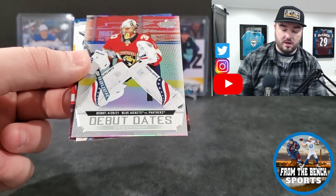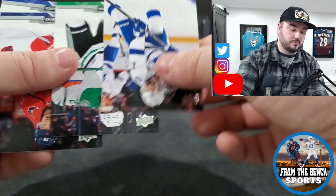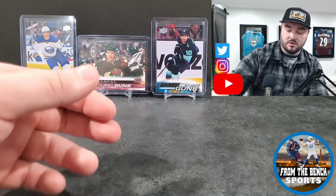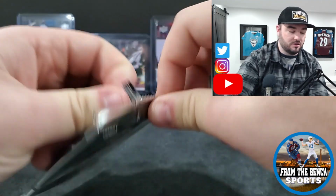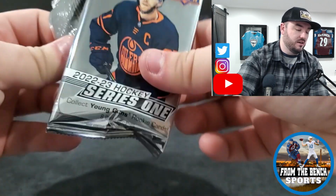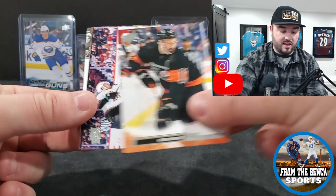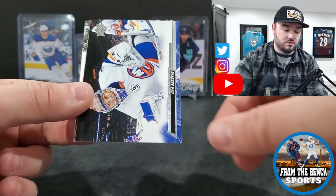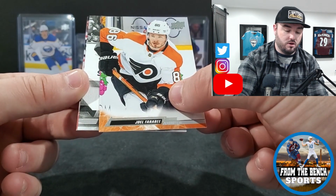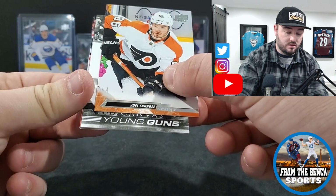So debut dates of Spencer Knight. This is feeling very similar to another box I opened. I know I pulled pretty much all these cards already. The Freddy, the John, all of it. Kevin Hayes, Lawson Kraus, Sorokin, Joel Farabee, and oh, black. Is it Black Young Guns? Black Young Guns. There we go.